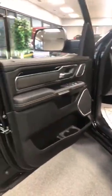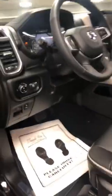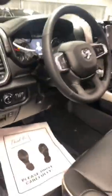So you can see the brand new inside. Got some suede right here, carbon fiber. It looks absolutely stunning when you get that in the light. Brand new 19 speaker Harman Kardon sound system in it. Sounds amazing. Brand new seats as well for 2019 on this Ram. Got the adjustable pedals, the automatic lights. Let's hop inside here.